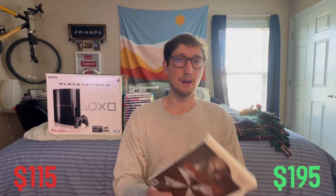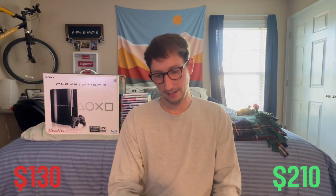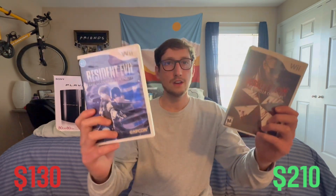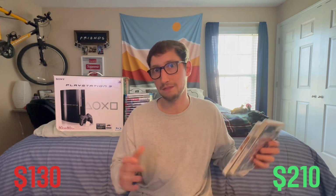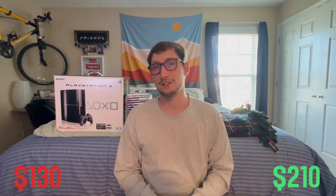The other game is Resident Evil Umbrella Chronicles, which is also complete in box. I picked this game up for $15 as well at my local game store. There's a game store near me called R&D Games. And I bought this for $15. That's about what this game is worth, $15, but I needed it for the collection, so I got Dark Side Chronicles and Umbrella Chronicles for $30. Like I had said before, collectively, that's probably like $60 right there that I got for half off, pretty much.